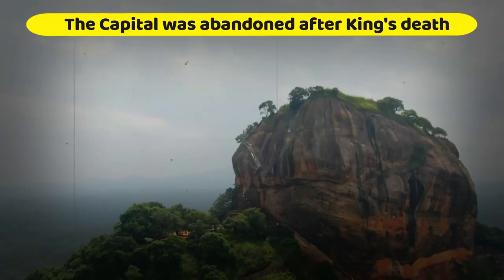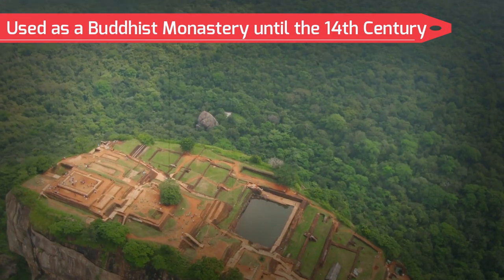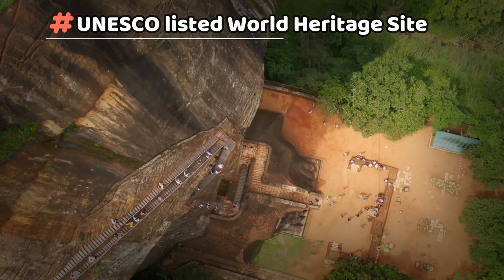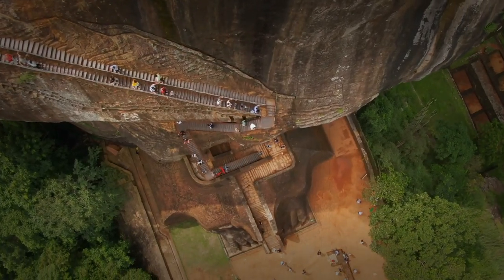The capital and the royal palace were abandoned after the king's death. It was used as a Buddhist monastery until the 14th century. Sigiriya today is a UNESCO listed World Heritage Site. It is one of the best preserved examples of ancient urban planning.